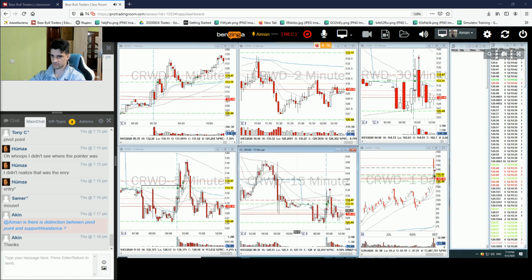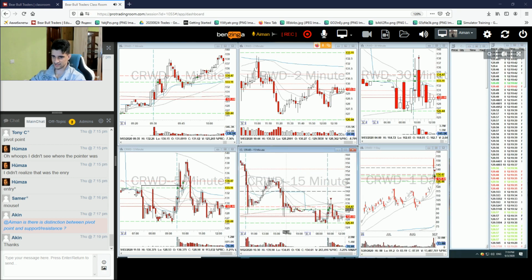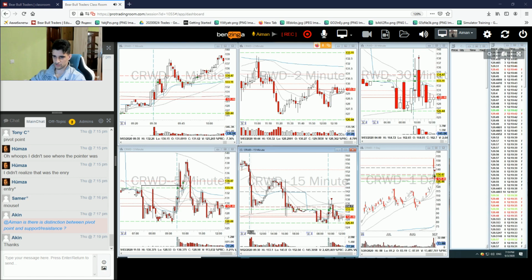I think I got it from the 15-minute chart. Yeah, I bet it's from the 15-minute chart. Yeah, that's it. You see, guys, clear support on the 15-minute chart, 134.47. So basically a lot of levels, a few cents above my entry.